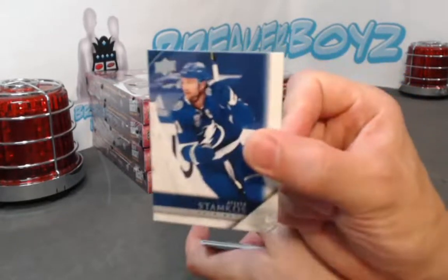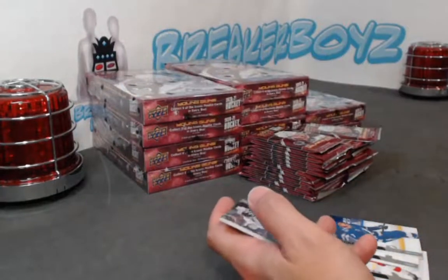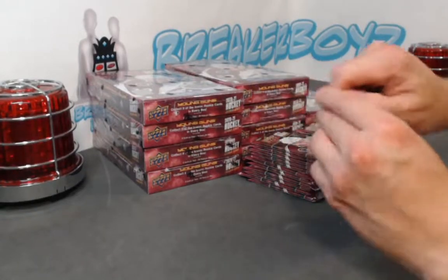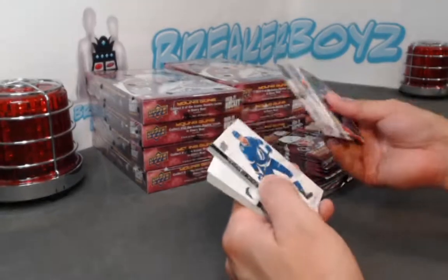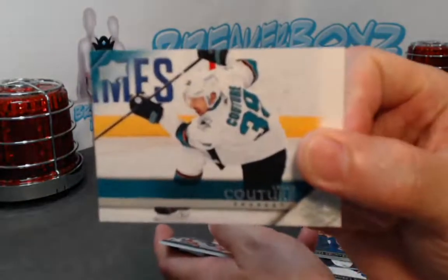Oh, this guy. Stamkos. Cup winner, back to back. 0506. All right, hockey is just you and me. Yeah, we have another 0506, Logan Couture.